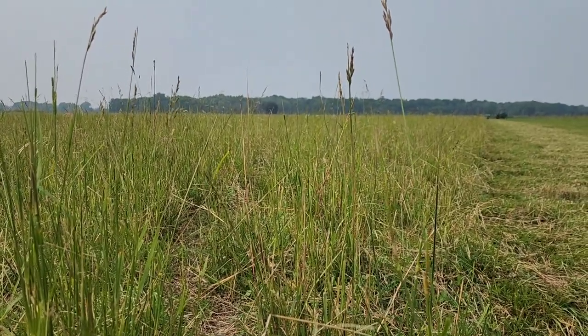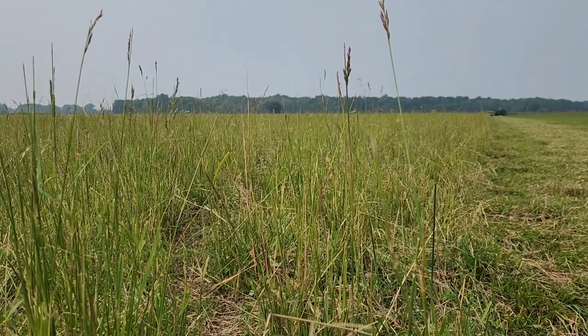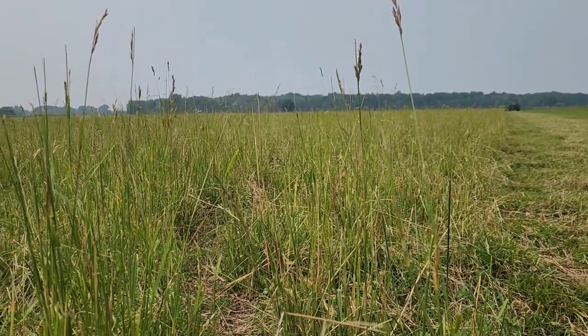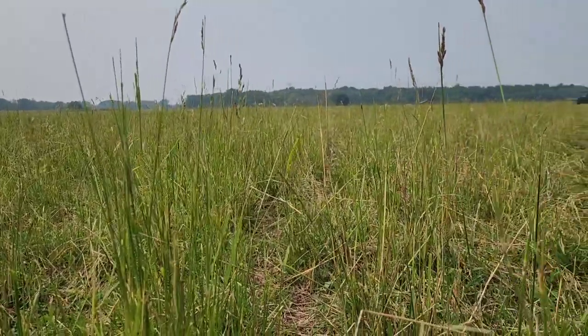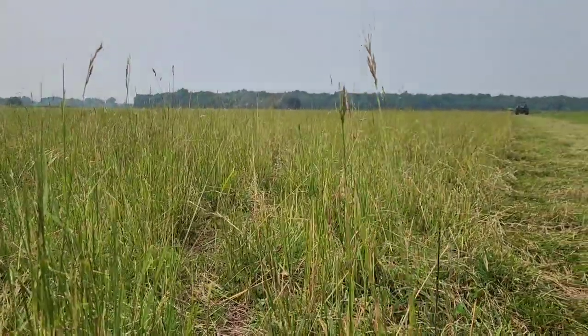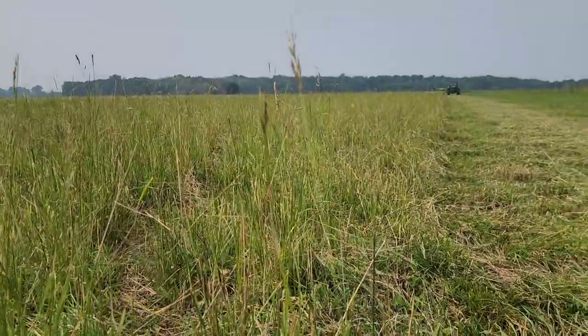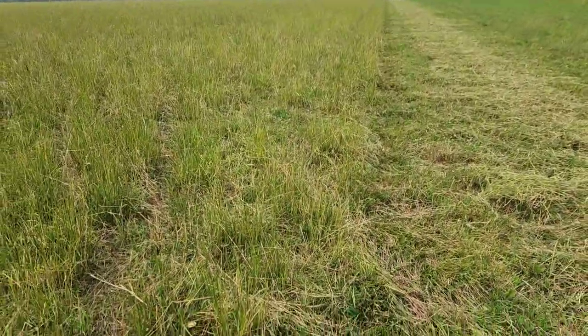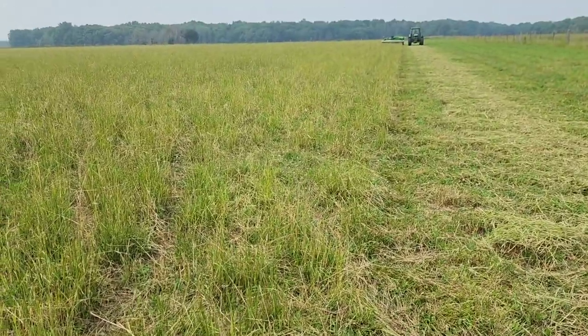And the longevity on your pastures too. Overgrazing kills your pastures. And leaving them all stalks like this actually defeats the purpose too, because nothing will grow. So get a bush hog and cut it down.